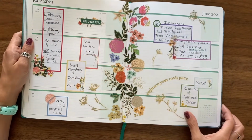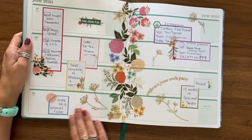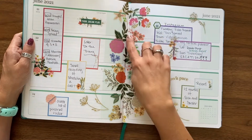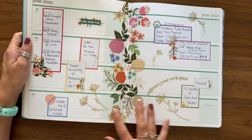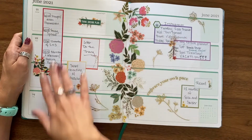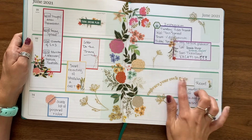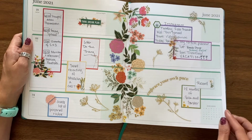Oh, but then look at this one. Oh, maybe this is one of my favorites. Guys, I do have some really good ones in here. I kind of have forgotten. This one, I had seen some other people decorate the center, and I was like, oh, let me see if I can do that. And I really love these stickers and how this turned out. And then again, the box stickers on the outside with just a few little remnants. Embrace your own pace, guys. That's huge. Oh my gosh, I love this.